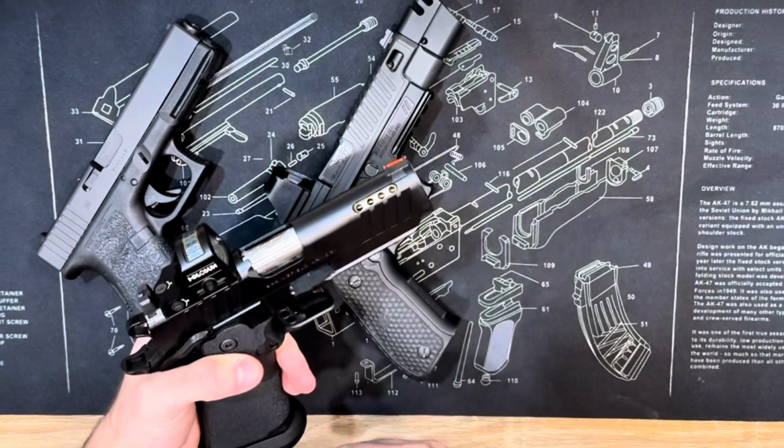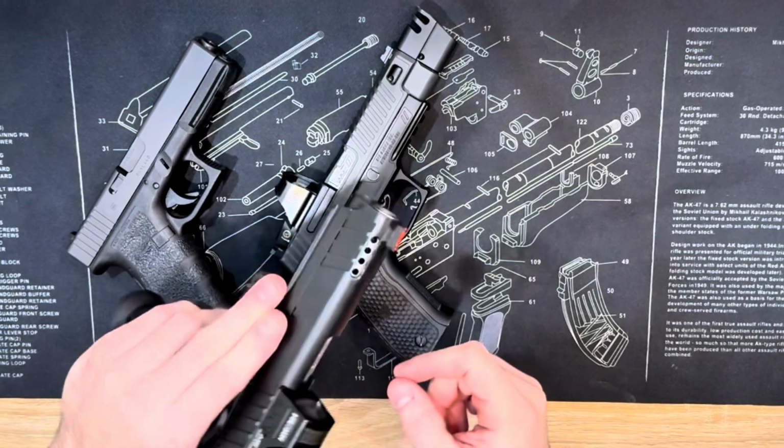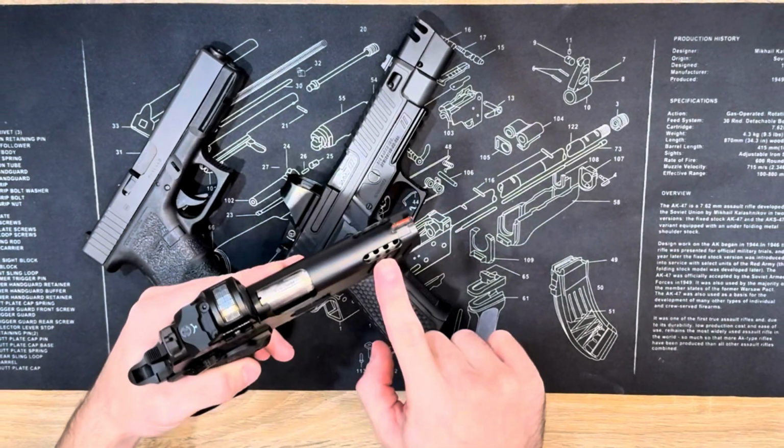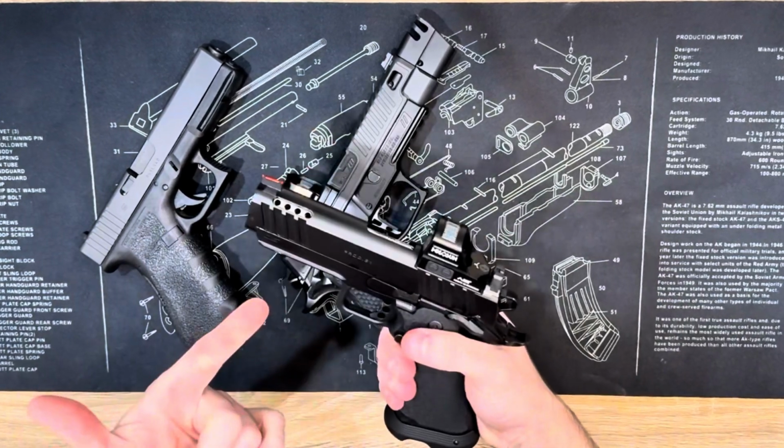If I was looking for a duty gun that I'm trenching through every single day as everyday carry, or trenching through the mud or the jungle, anything that could get debris in the barrel, the slide, or the weapon system in general, I probably wouldn't be rocking a 2011.